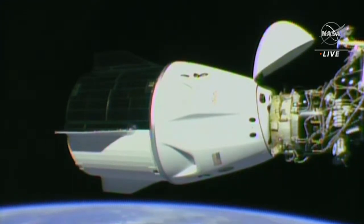As mentioned earlier, the relocation has freed up Harmony's zenith or space-facing port for the docking of SpaceX's 28th commercial resupply mission to the International Space Station, and of course we expect Axiom Mission 2 to dock later this month. The zenith parking spot for SpaceX's 28th commercial resupply mission allows for the Canadarm2 to more easily access the iROSAs, or the new solar arrays, that will arrive in Dragon's unpressurized trunk.